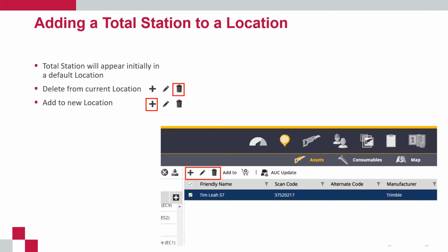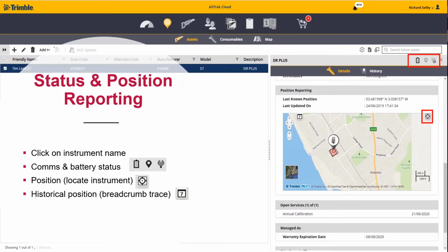Okay, thanks Ian. So we've got an additional geofence set up there for the Liverpool location. In terms of reporting the position of a total station, in other words, tracking it down and then querying where it is, again, it's a case of locating the total station within the all-track web page. We can either just do that under the assets list, or if you know which location it belongs in, you can browse to the location and select it there.